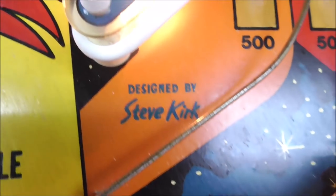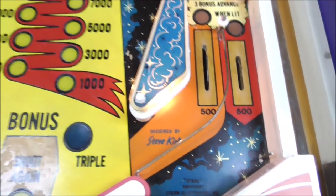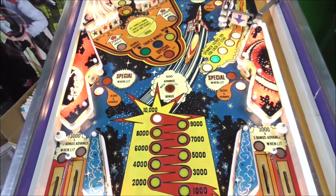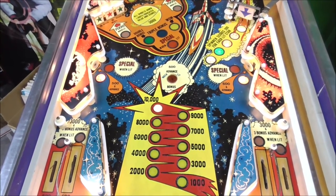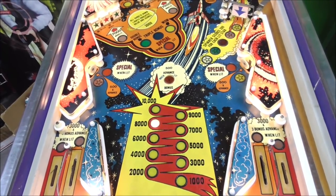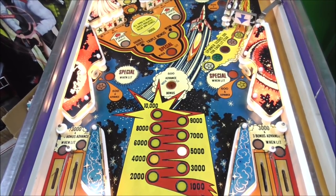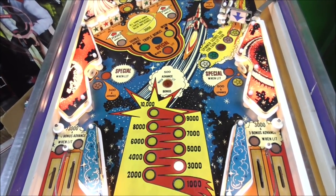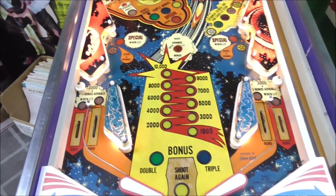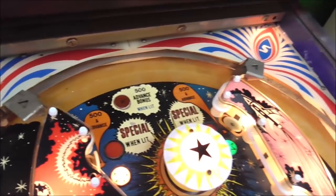There is Mr. Kirk's name. And the copyright stars. Copyright Stern Electronics. So if you think about it, at the time they were going for very simple names. While Bally was doing a bunch of licensed stuff and things like that, Stern made a game called Pinball, and then they made a game called Stingray that had an underwater theme, and then they made a game called Stars, which was their space theme. I like it. I like the way they were thinking. And it had the generic plastics up here at the top.